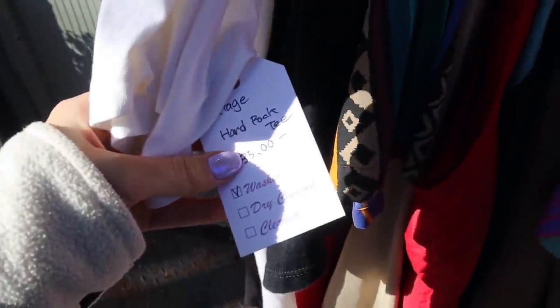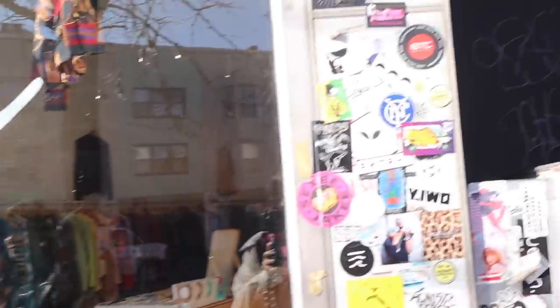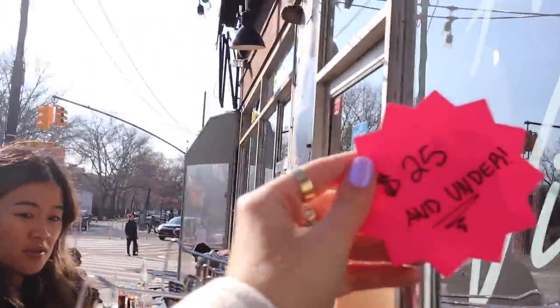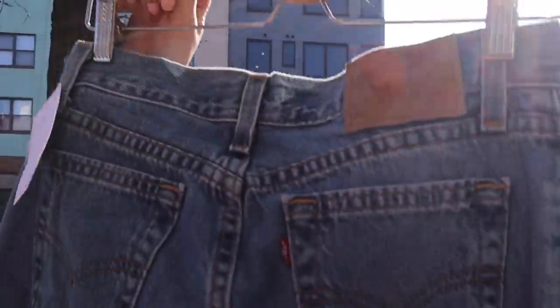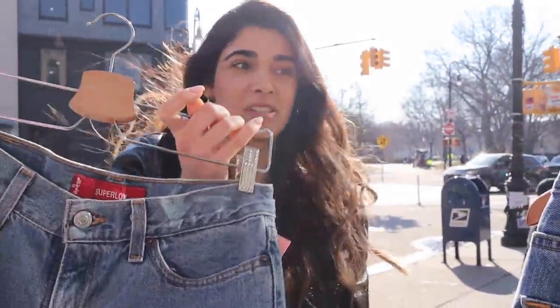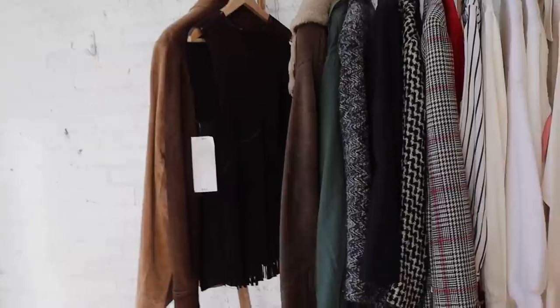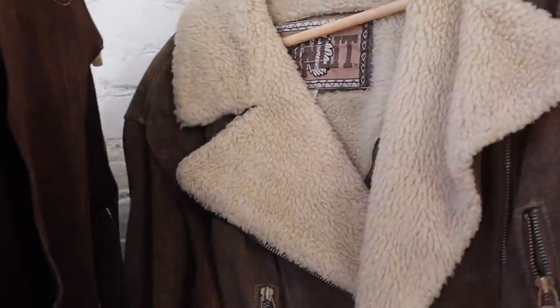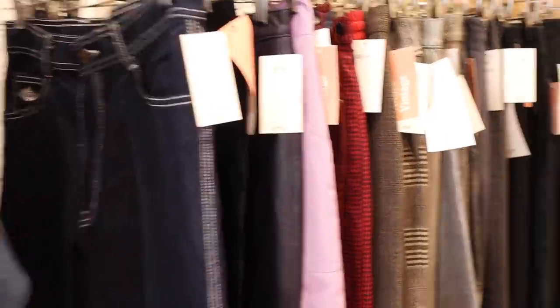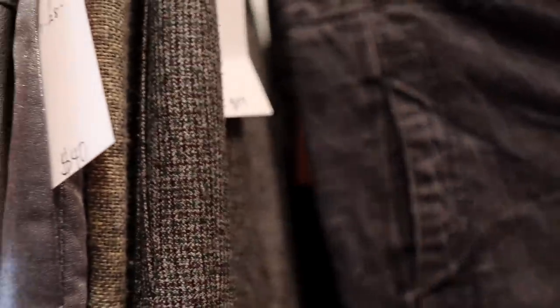Oh, this is so cute, the tag. All of them? Yeah. That's awesome. Those are pink. Oh, but they're super low. Oh, they're low. It literally says super low. Never super low. Low. You guys. This is so cute. These are sick. Okay, wait, I need to try these on too.